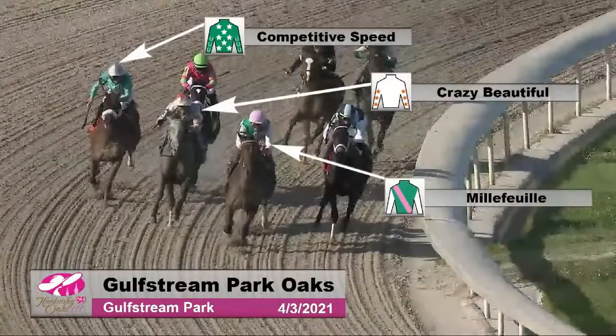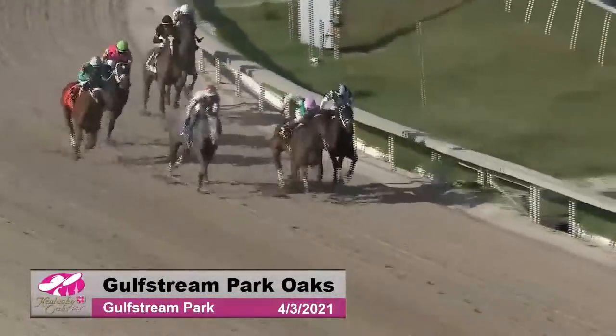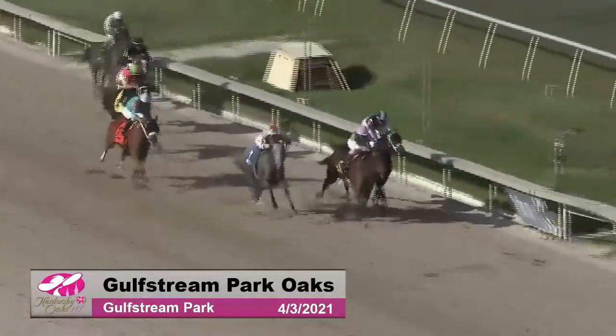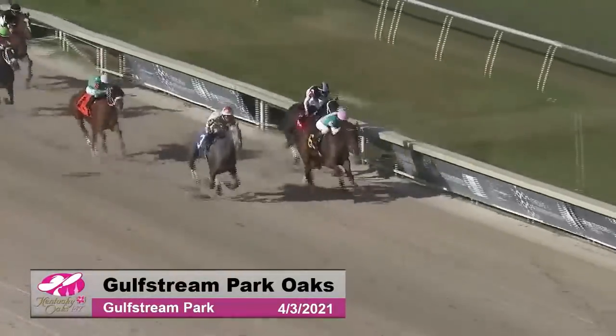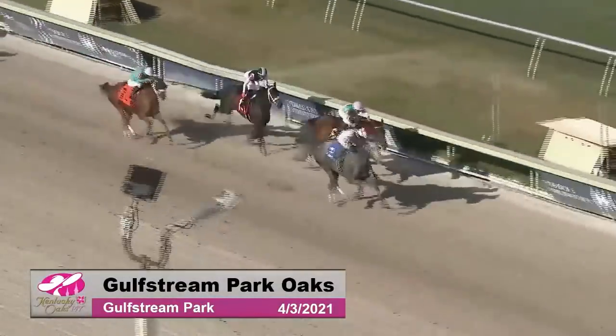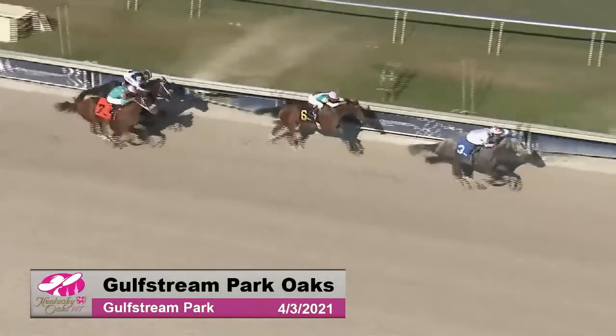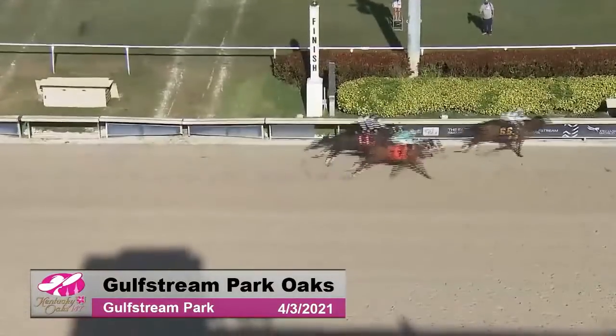Yeah, going into the Gulfstream Park Oaks, Joe, I wasn't sure this was the strongest route, but coming out of it, I felt much better about her. There you see Milfoy taking the lead, coming from off the pace, but Crazy Beautiful coming from last to first, going past her right there in the lane and having a ton left under her. Crazy Beautiful, one of the major players as well, but you're going to get a good price again because of the depth of the field.